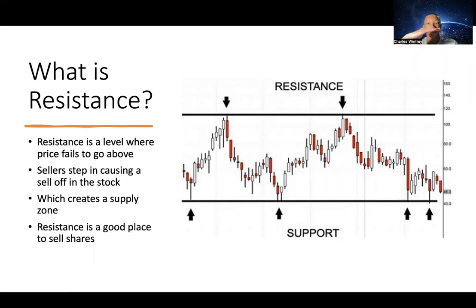Support is the bottom, or where it'll bounce from. Resistance is the ceiling. So resistance is just where the stock can no longer go higher. Same thing for support: buyers are stepping in. With resistance, sellers are selling their shares at this price because they may think the stock is overvalued at this level, creating another imbalance, which will send the price in the opposite direction. So in simple terms, resistance is where the stock can no longer go higher, and support is where the price can no longer go lower.